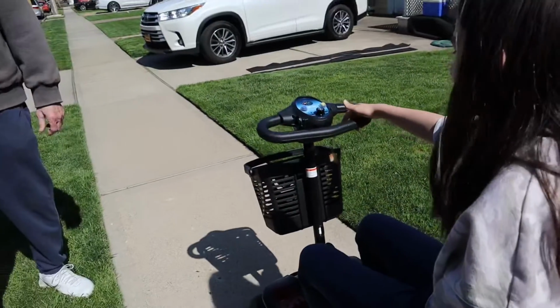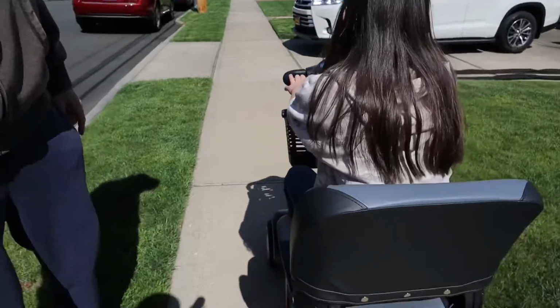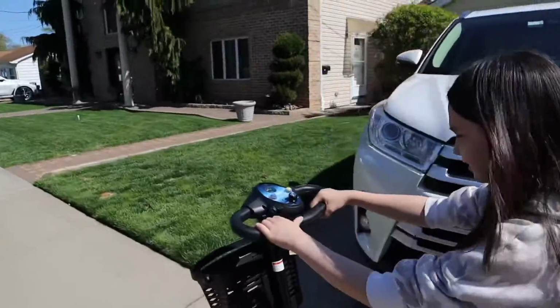Wait, slow this down. Yeah, that button, when you pull it towards you. Alright, there she goes. She's going. And then if you let go, it'll slow down and stop. Look at Fiona. She's going a little faster.